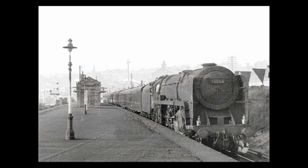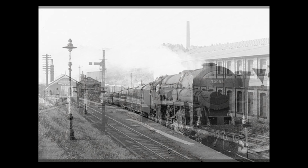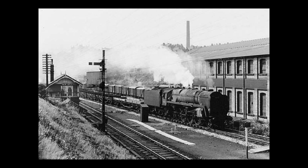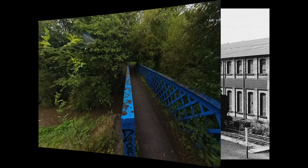New Baseford Station, or Baseford, was the next in line under many different names. Opened in 1876, it became Baseford and Baseford and Bulwell, then Baseford North, before succumbing to closure in September of 1964.